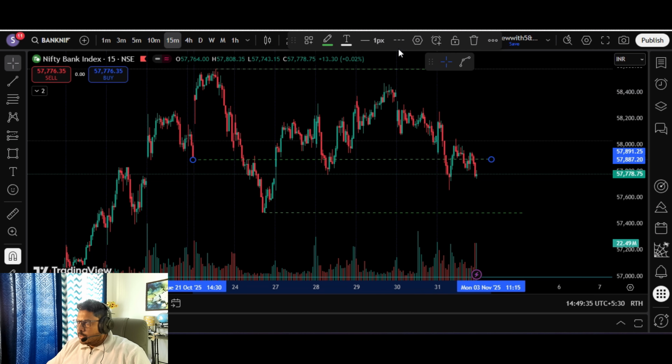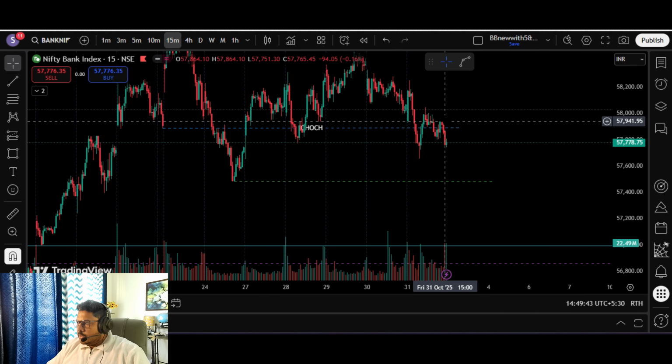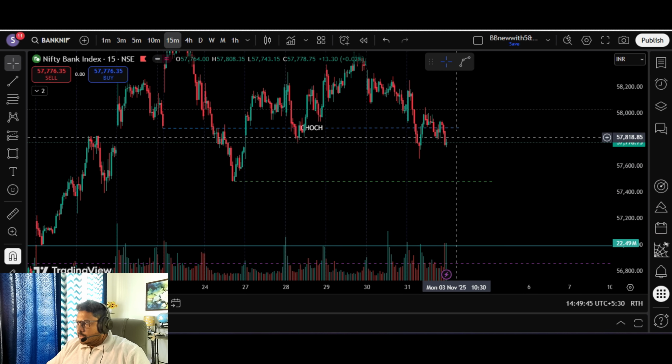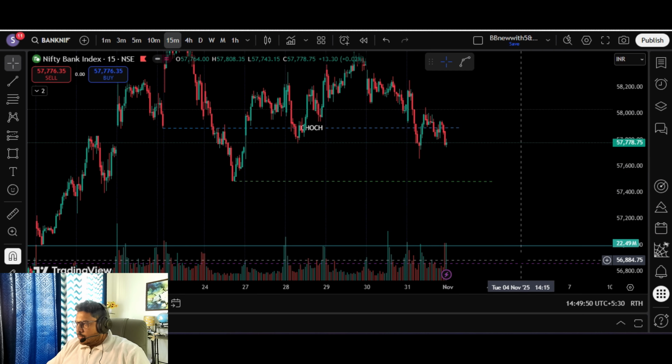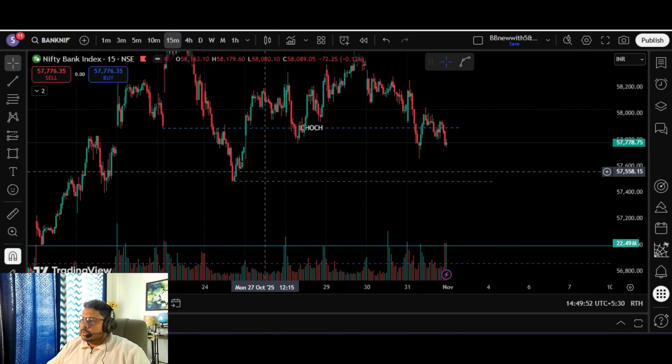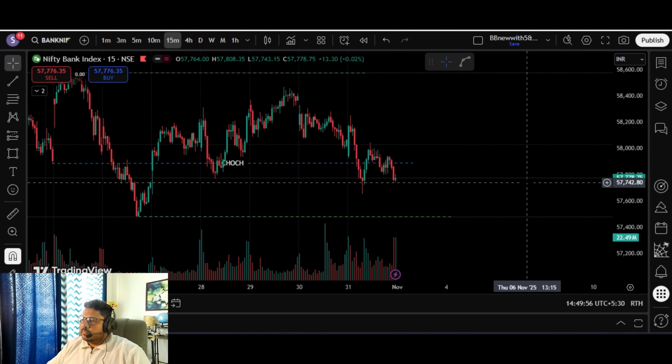So this is a CHoCH level. CHoCH means change of character level. If this change of character level is broken, then we will start seeing a new trend, which is a downtrend. That means it will make a lower low, then a lower high, then a lower low. So this will continue like this. This is in a very sideways mood in a 15 minutes time frame.